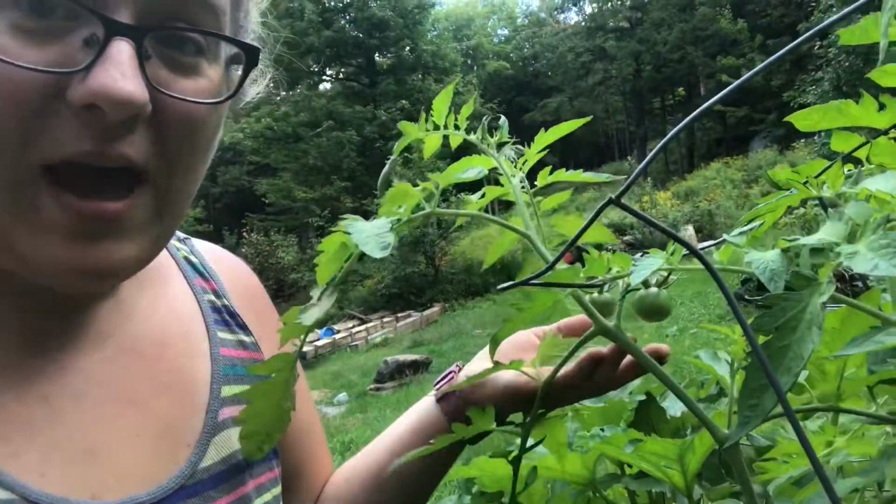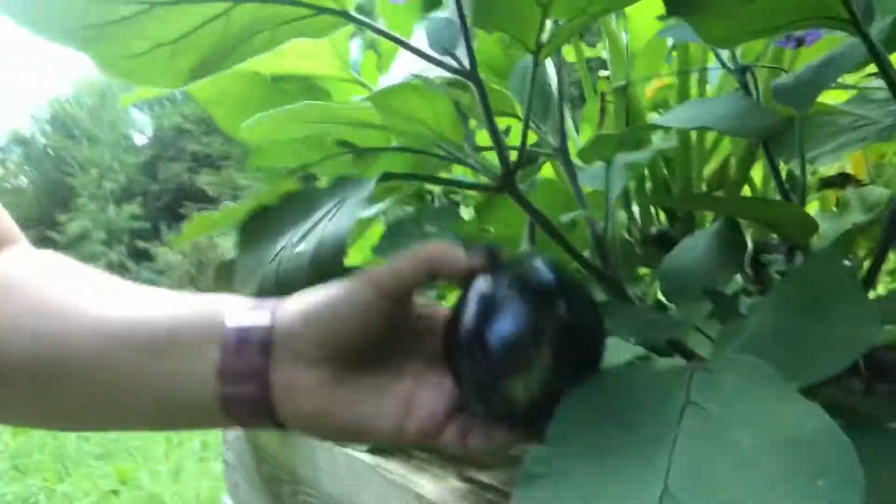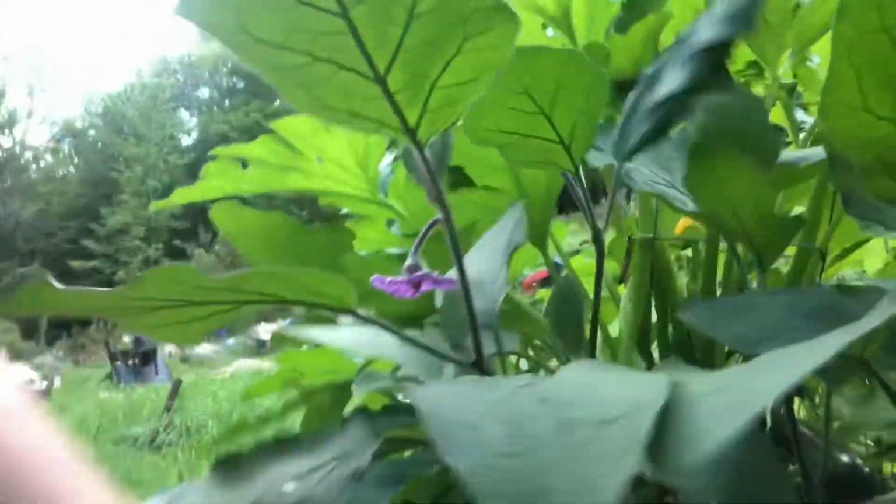I have new tomato growth happening. I have new eggplant. There are so many little eggplants happening now. My zucchini plant is out of hand. It is definitely out of hand.